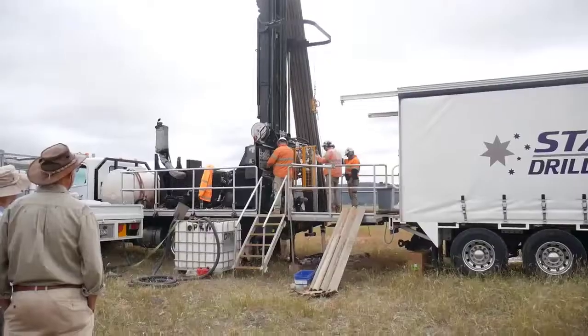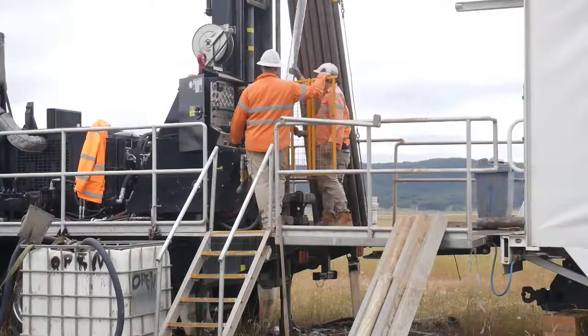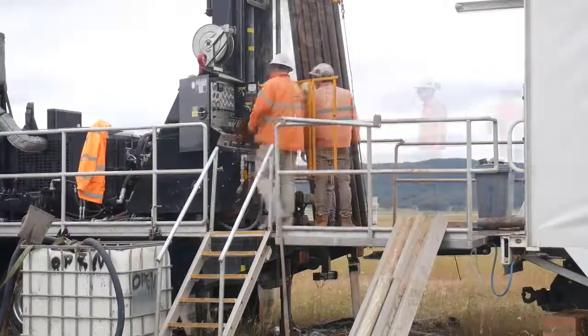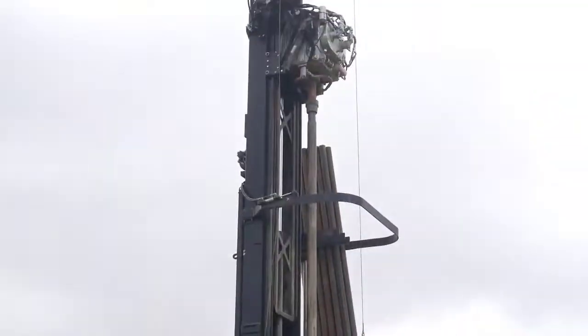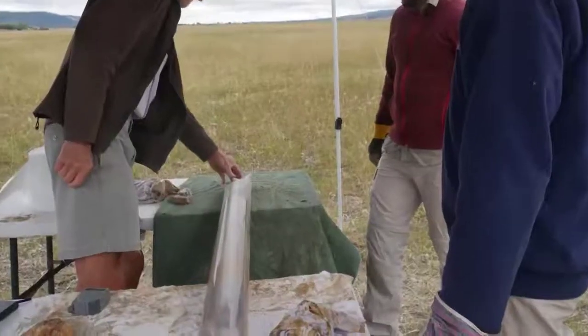However, if it's looking promising, you then get a bigger drill rig in where you drill core, where you have a beautiful round diamond bit which drills a cylindrical tube through the ground and then brings up the core, which you then take and put in trays. You take it back to the lab, you cut it in half. You typically send half to assay, and the other half you have a geologist, a junior geologist again, log the core. What are the minerals, what are the rock types, etc., etc.